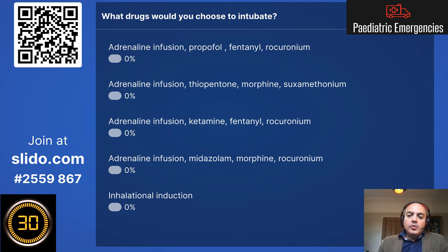So let us assume you have the appropriate skill mix where you work to intubate Violet and transfer her to a PICU. What would be the best combination of drugs in order to intubate? Please hedge your bets. Should we choose adrenaline, propofol, fentanyl, and ROC? Should we choose adrenaline, thiopentone, morphine, and sux? Should we use adrenaline, ketamine, fentanyl, and ROC? Should we use adrenaline, midaz, morphine, and ROC? Or should we just rely on inhalational induction?